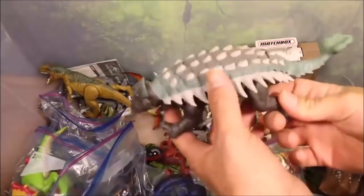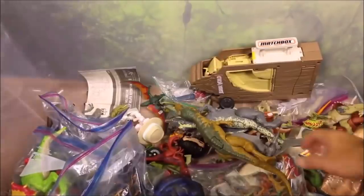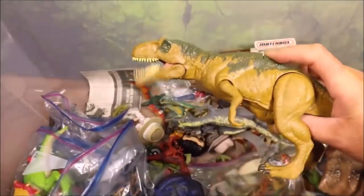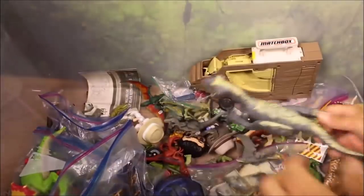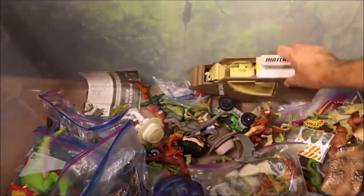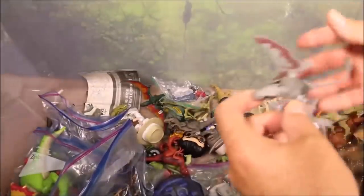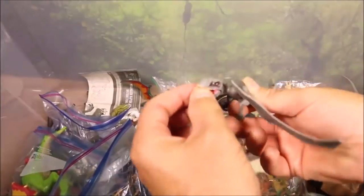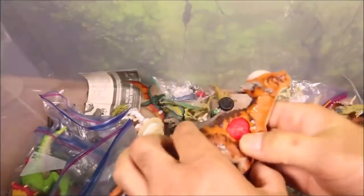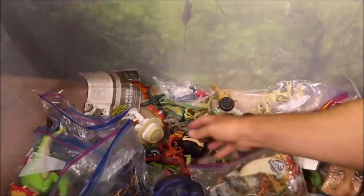And then we have a big, huge Ankylosaurus with swinging club tail. We have a Metriacanthosaurus, chomping action and sound. We have a chomping Allosaurus with chomping action and sound. We have an awesome Jurassic World Matchbox portable set. And we have some little ones. This is one of the attack packs, Dimorphodon. And then we have Battle Damage Stygimoloch. You can see this guy's a little shiny. I put this guy into a slime pool. I hope it actually washes off.